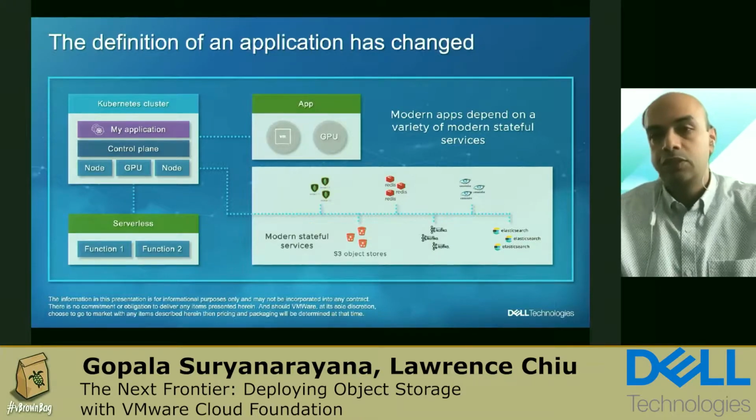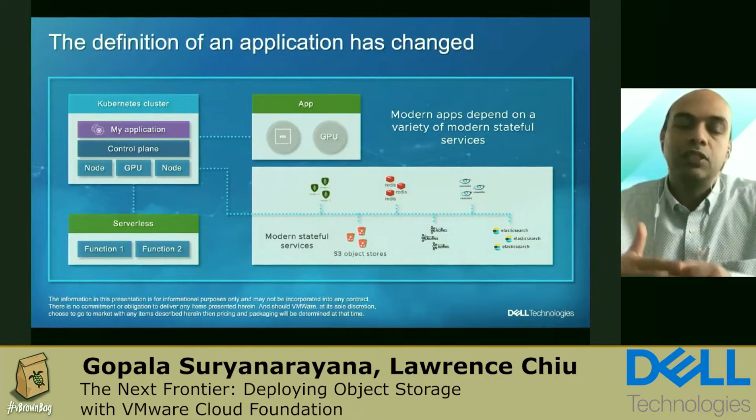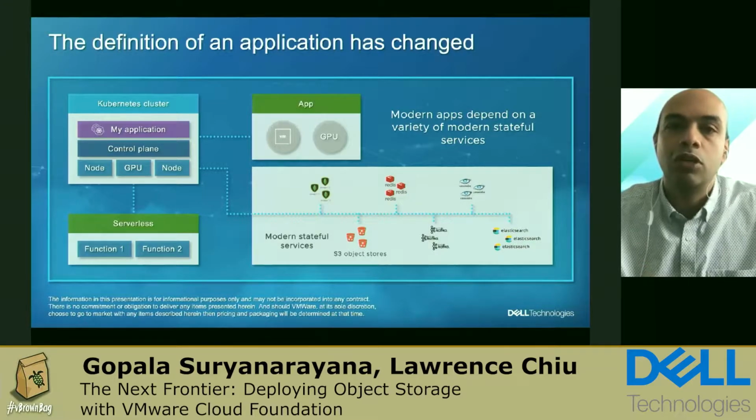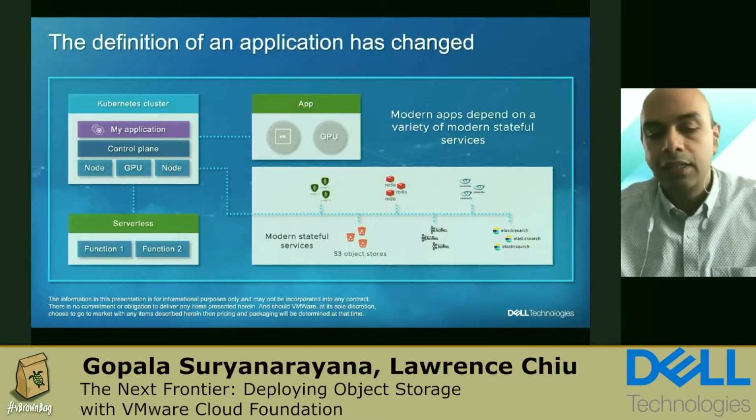So object stores are the centerpiece of these stateful services and have become the de facto storage platform for these modern applications that are Kubernetes based, that use containers, that use all of these newer mechanisms like functions, etc. Object stores have become almost the de facto standard for storage for such modern applications. The reason we are seeing the shift is that developers no longer depend on a ticket-based system like they used to before for their storage needs.